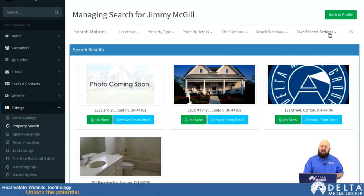So you don't actually have to go through the additional search settings. You just want to save it quickly. You just click right here, and that saves it. You can see the little tooltip pops up when you roll over it.